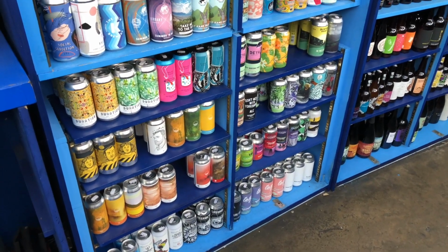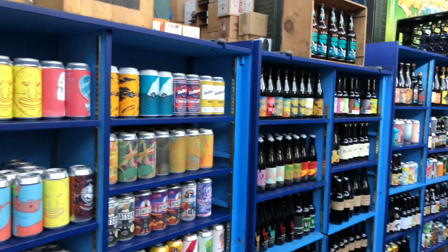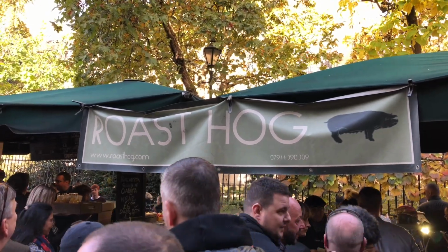I was aiming for a place called Utterbeer. They did indeed stock Northern Monk, and I got what I was after. I think I'll need to go back there and explore a bit more, because they really do have an awful lot of beers. I then went for a wander around the food market.